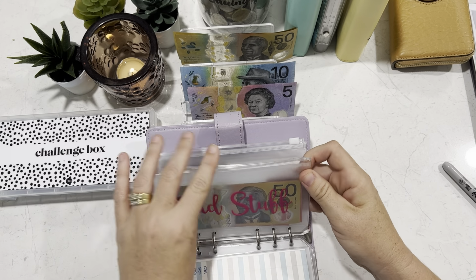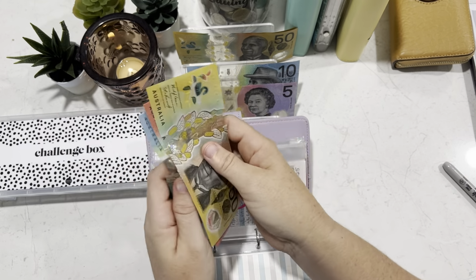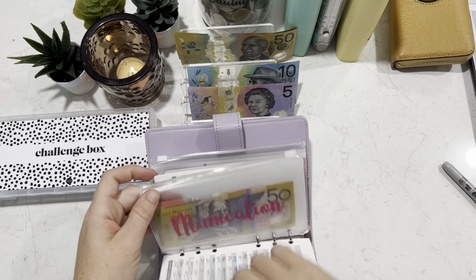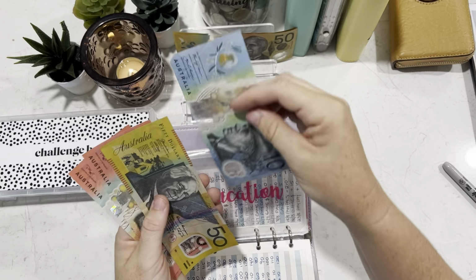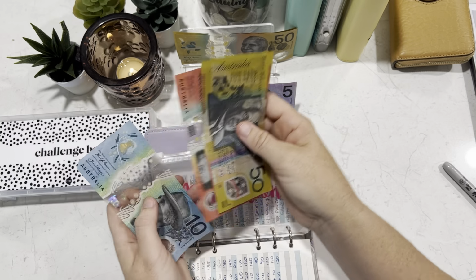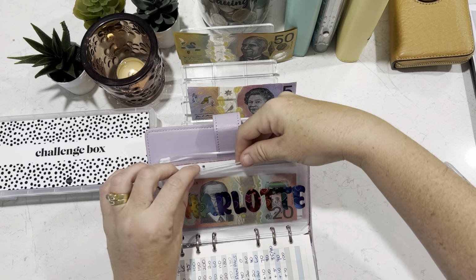Dad's stuff's getting 10. Got 50, 70, 90, 100, 110, 120 in Dad's stuff. Mum Cation's also getting 10. 50, 70, 90, 100. And then we've got the girls.